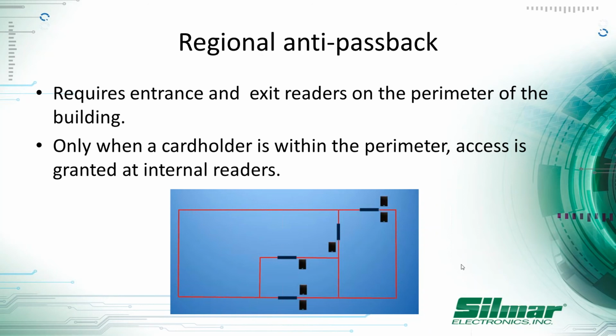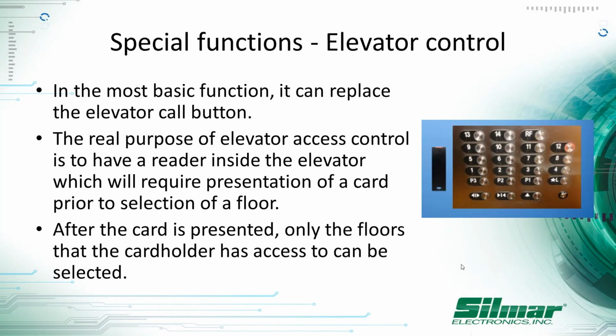Okay, so these are just different forms or different settings that you can put on these access control systems that allow you to, once again, enforce rules. You don't want anybody to just show up in the morning. You want them to beep themselves in so you know when they're in, what areas they're in, and so on and so forth. So that's where anti-passback comes into play.